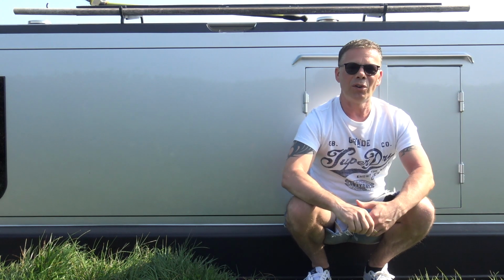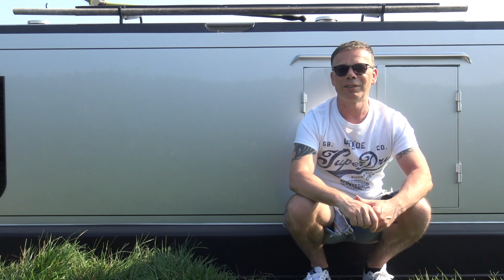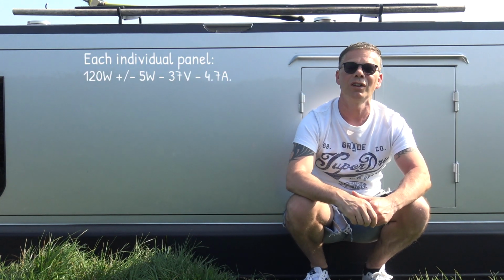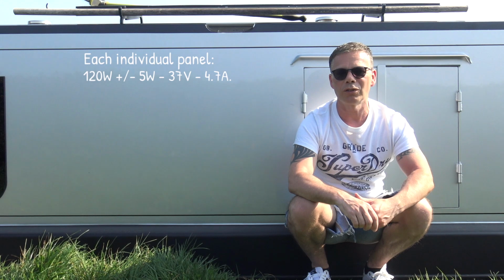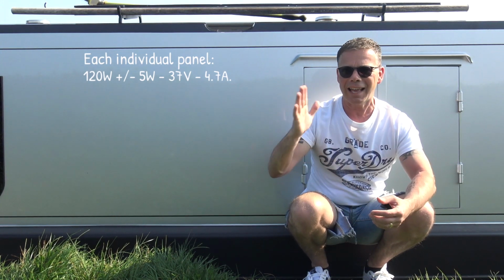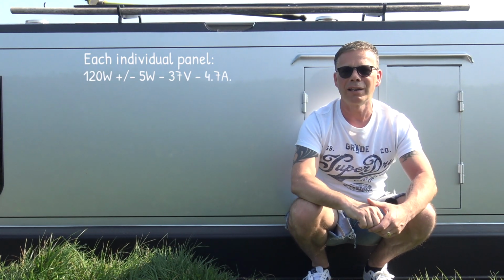But the most important question is, how much energy do our panels actually generate? We have five panels. Each one is 120 watts, 37 volts, and just under 5 amps. That's a total of about 600 watts. But like any solar panel, flexible or rigid, you're not going to get exactly that rated power. It could be a little bit either way, plus or minus.